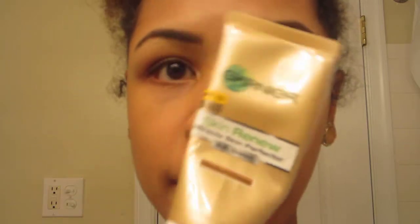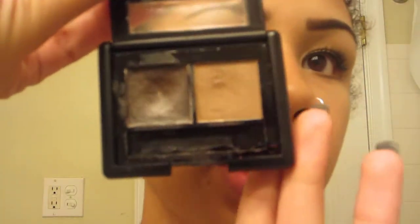Okay, for time's sake, I already applied my BB cream. This is the Garnier Skin Renew Miracle Skin Perfector BB cream in the shade Medium Deep. I applied that with my e.l.f. powder brush, just like that. I also filled in my eyebrows, and I used my e.l.f. Eyebrow Kit. This is in the shade Medium. It just looks like that.